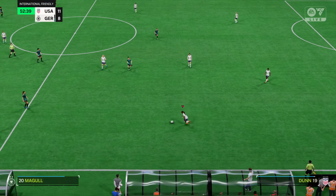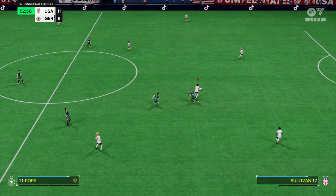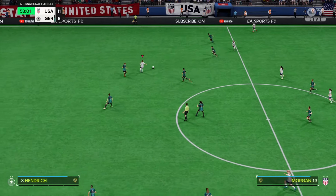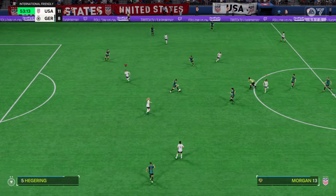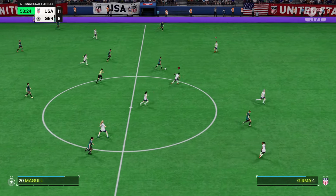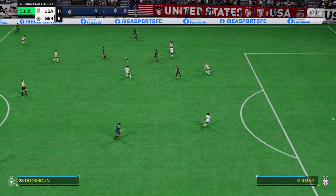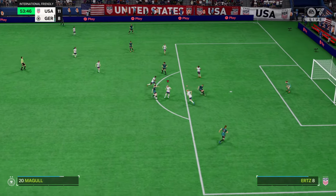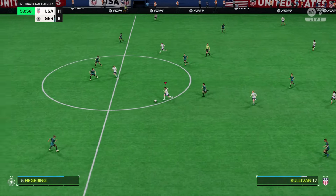Sullivan. Went in strongly, decisively. Alex Morgan. On to Magul. Moving forward effectively. Happy to take on the shot. Oh, great block. Well, they might be able to launch a counter-attack.